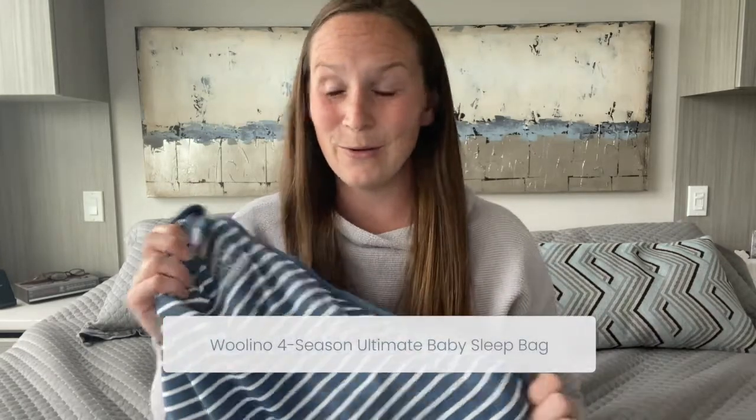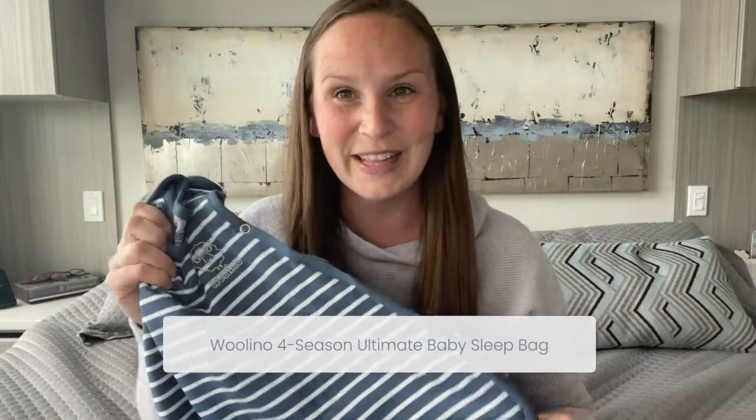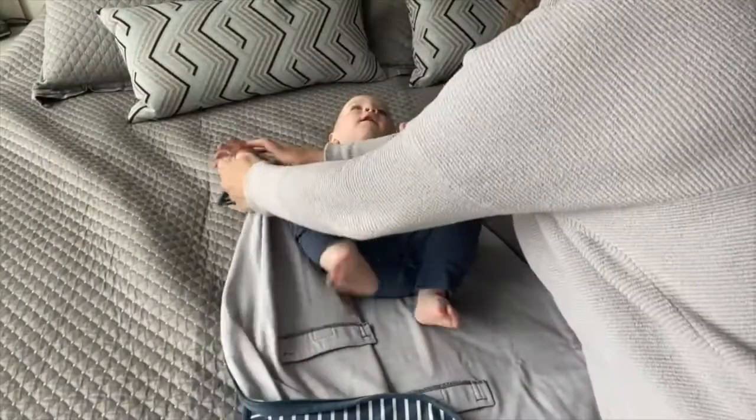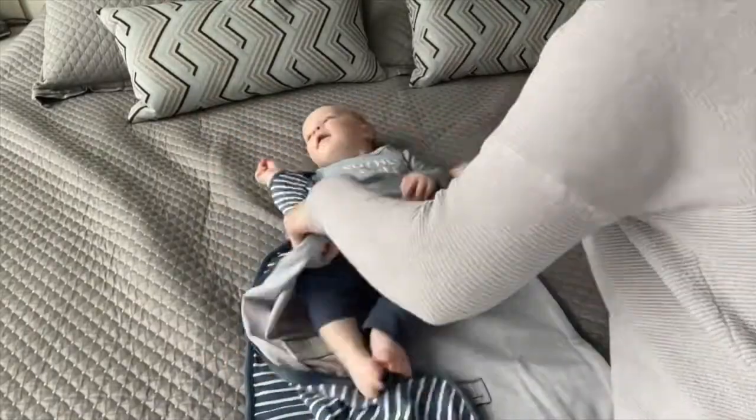Today I am talking about the Merino Woolino wool sleep sack. And I have been using the sleep sack with my little baby since he was 6 months old. I love using a sleep sack. I use it with all the babies that I work with as a sleep consultant.